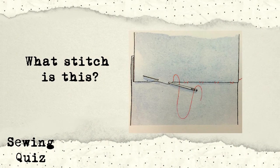So yeah, 14 was a buttonhole stitch, and then 15, what stitch is this? And it's just a slip stitch, really basic slip stitch. Often found when you're slip stitching down facings or hems, things like that. So you use slip stitch a lot. I am aggressively crap at slip stitch. Aggressively crap at it. You can just see them all over the shop.